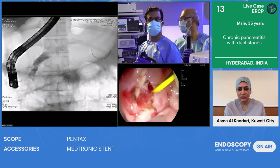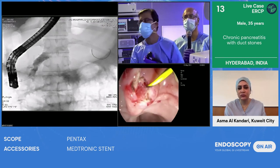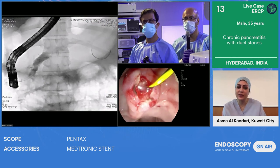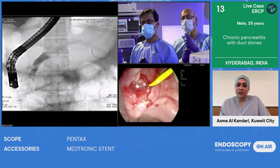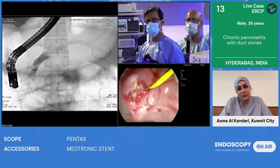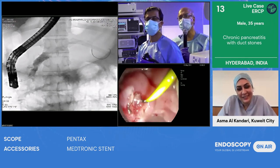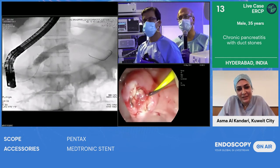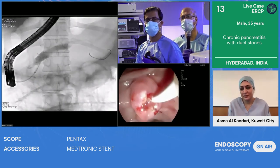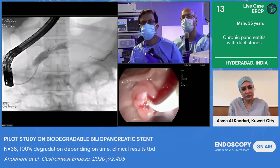Now the question here is, shall we just do a balloon sweep and leave it off? I think we can see if the balloon sweep is clear, then we can leave it off. So maybe we can do a balloon sweep. I think the advantage of the biodegradable stent is you just place it and leave it, and you don't have to go again and take it off. Yeah, that's right. But how expensive is the biodegradable stent? It's very expensive. It's not by Kuwait standards, but by Indian standards it's expensive. The thing also, Asma, is that in this case, I think just a good balloon sweep may be sufficient because you have a good sphincterotomy, yeah. We have been using this biodegradable mainly for prophylaxis for post-ERCP pancreatitis.